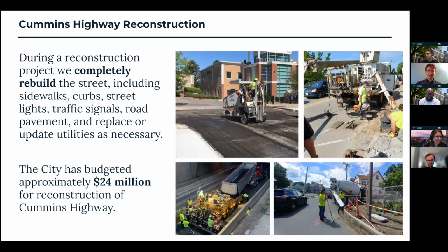So for this construction and for this project, what we plan to do is completely rebuild the street. That includes reconstructing the sidewalks, the curbs, the street lights, traffic signals, the road pavement, as well as replacing and updating utilities along the corridor. Boston Water has already completed their improvements and upgrades to their facilities along this corridor, and National Grid is actually out there actively upgrading their facilities. As of right now, the city has budgeted approximately $24 million for the reconstruction of Cummins Highway. So this is a huge investment for this corridor and for the Mattapan neighborhood.